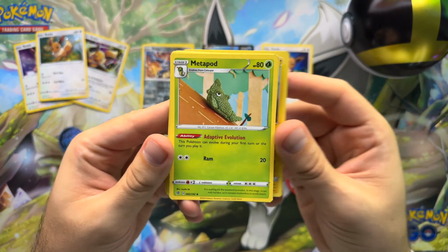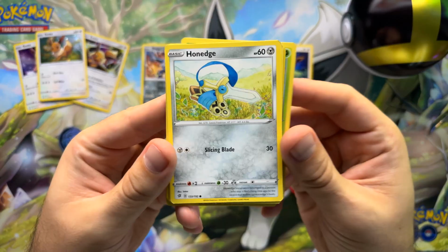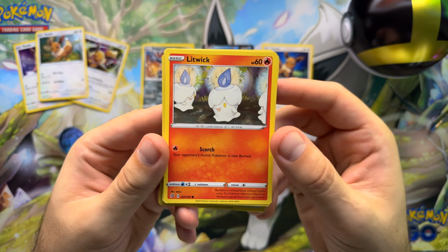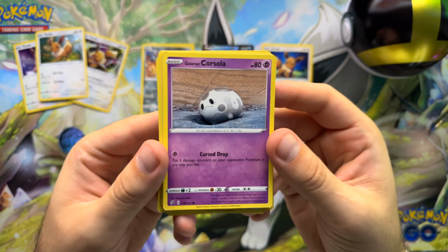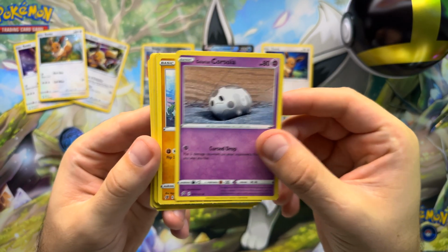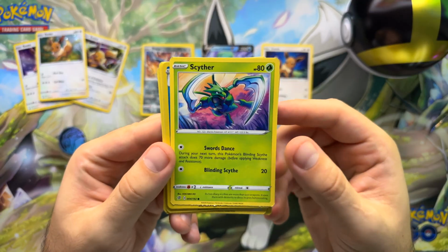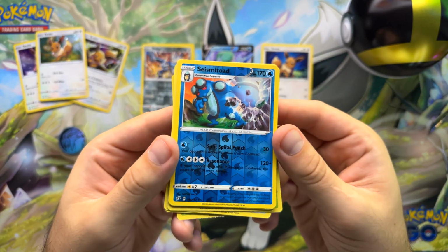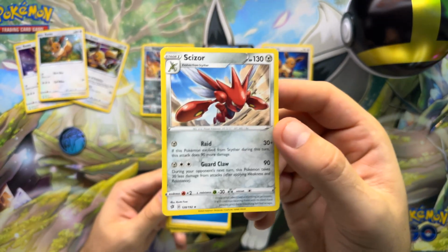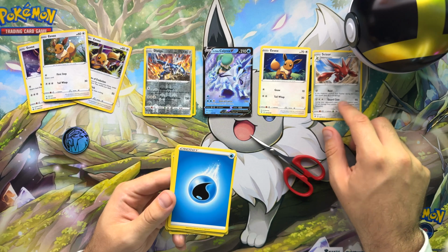Metapod. Oh, that's interesting. It's woven. Litwick. Look how happy the little Litwicks are. Ooh, a Galarian Corsola. That's so sad. That's dead coral. A Pinsir. A Scyther. And a Seismitoad. Oh, look at that Scizor. I love that. I do collect Scizors. One of my favorite Pokemon of all time.